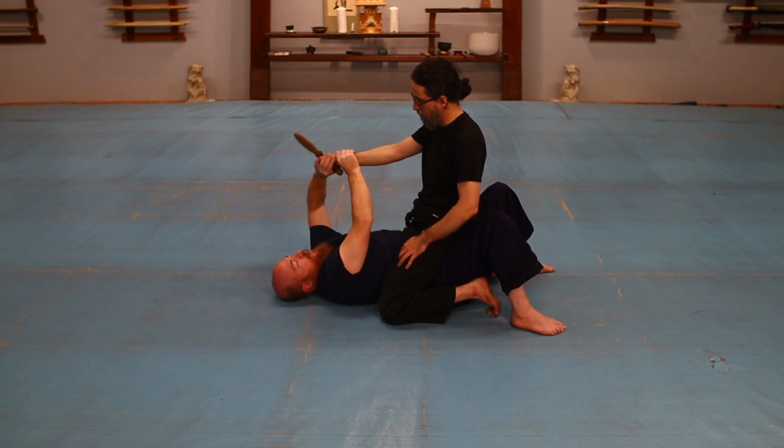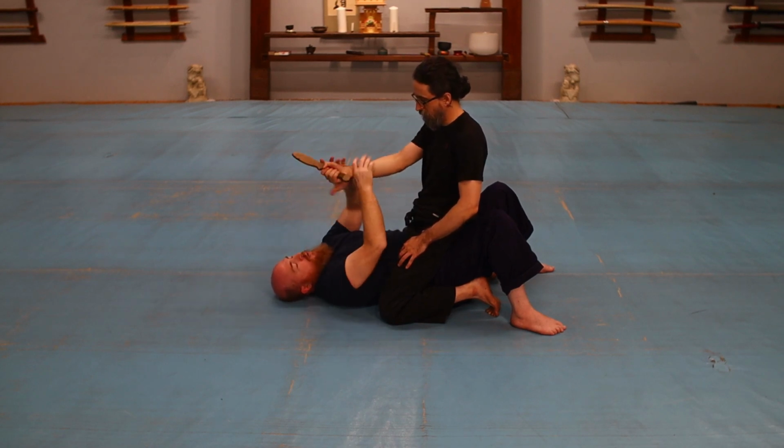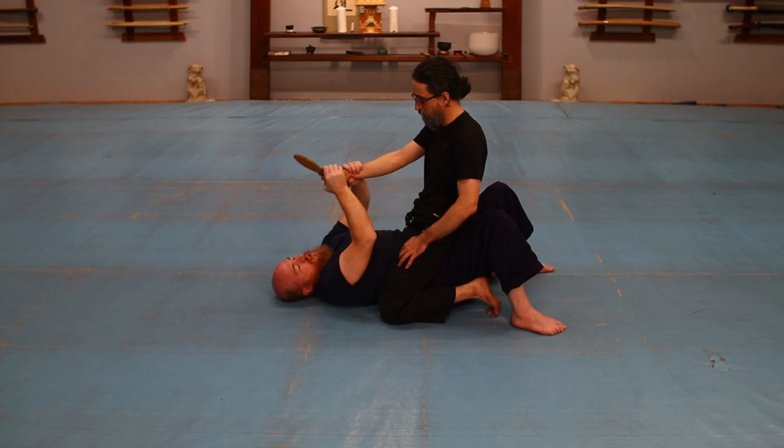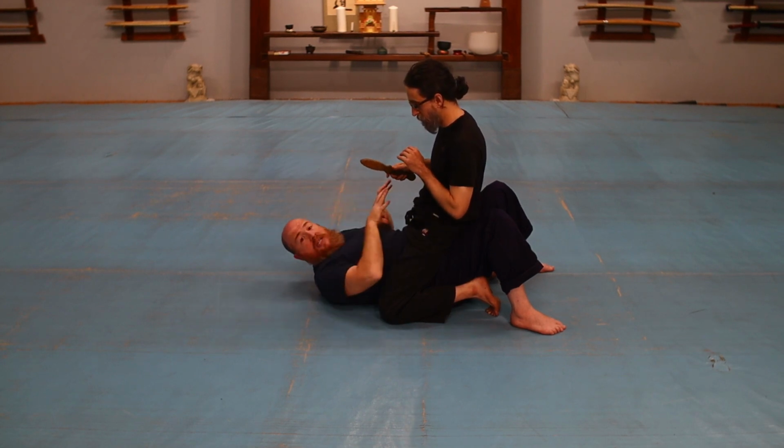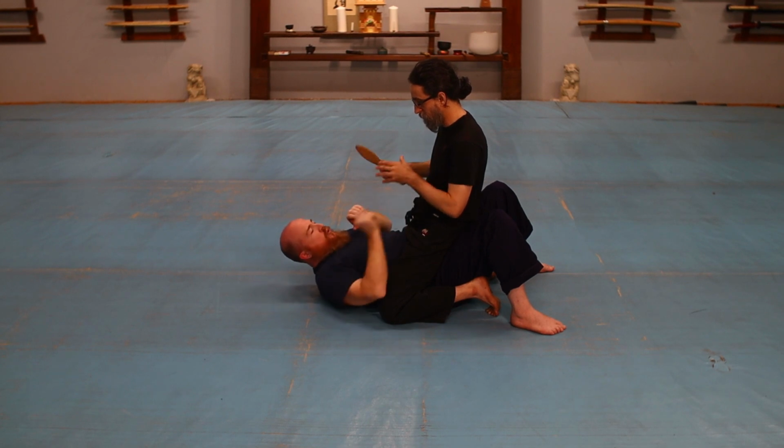Now look, it could be any way. There's no special super great way to do that. Any way possible, that's what I'm going to do. Okay, so I've assessed there's a weapon. I go to get the weapon. All right, so now let me have you go to this hand real quick.